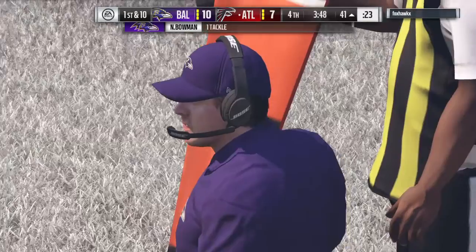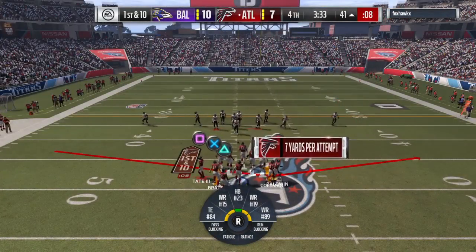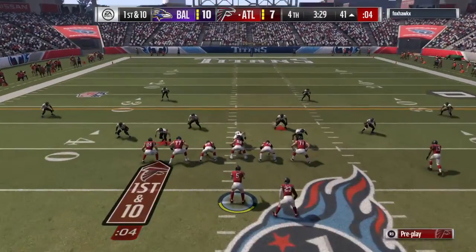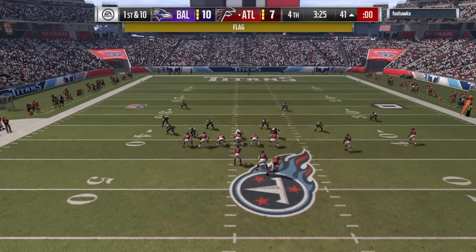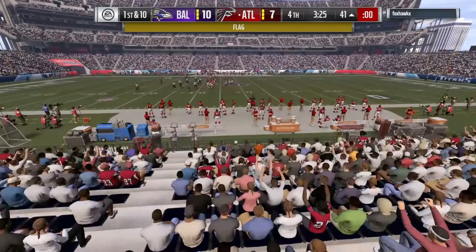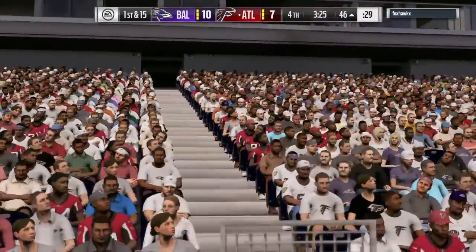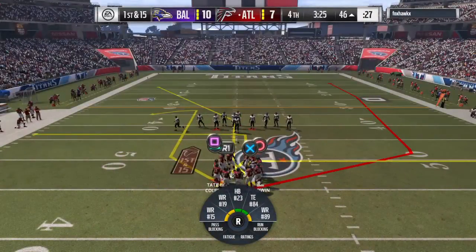They gave up the completion there, but this is what zone defenses count on. Catching the ball and not much run after the catch. Time running out here on the play clock. So a penalty that can frustrate a coach so much, a mental error, and it'll back him up 5 yards. 1st and 15 here behind the chains.